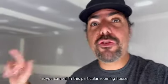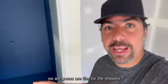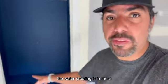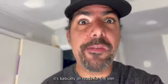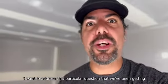So as you can tell, in this particular rooming house, we are going to use tiles for the showers, and we've been doing the waterproofing, it's in there, all the screening is there. It's basically all ready for the tiler. We'll start pretty shortly. But I wanted to address that particular question that we've been getting.